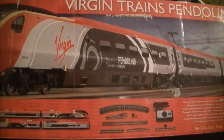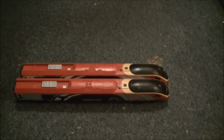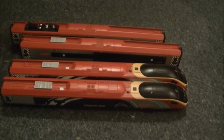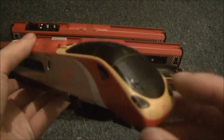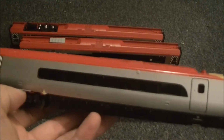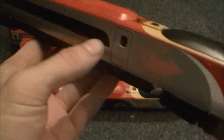You get the newer version. Someone else did a really good review on the Pendolino last year. I will present to you, just put the camera down, here they are, the newer version of these. Here's the newer versions of them. And this is what another user did. All the lights light up and everything. If you go into two of the channels, or maybe one of them, they did a really good review on the Virgin Train Pendolino.